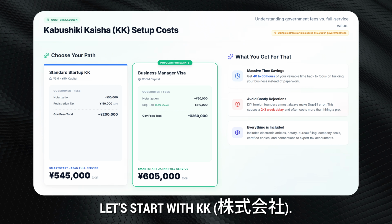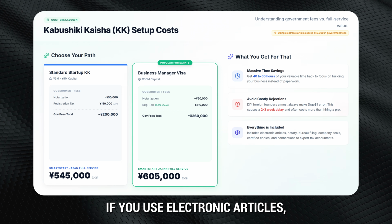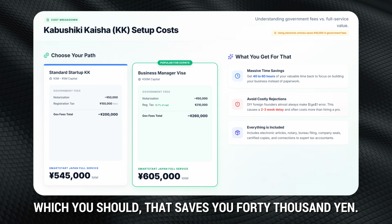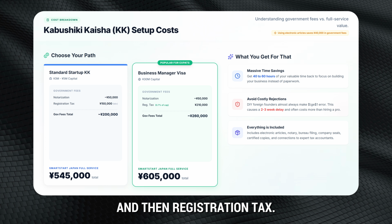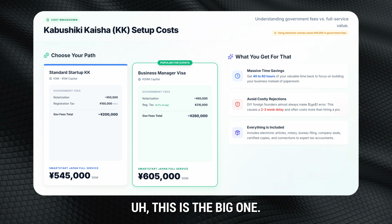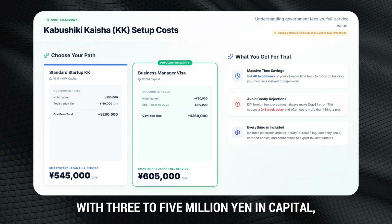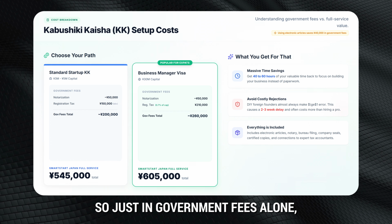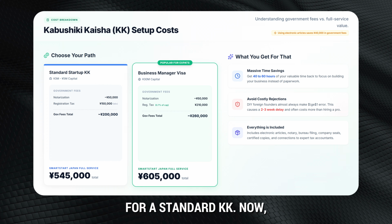Let's start with KK, Kabushiki Kaisha. For government fees, here's what you're paying. If you use electronic articles, which you should, that saves you 40,000 yen. The notarization costs about 50,000 yen for most people. And then registration tax, this is the big one. For most startups with 3 to 5 million yen in capital, you're paying 150,000 yen minimum. So just in government fees alone, you're looking at about 200,000 yen for a standard KK.